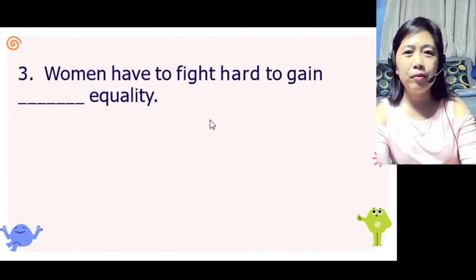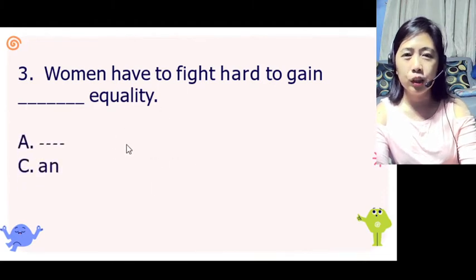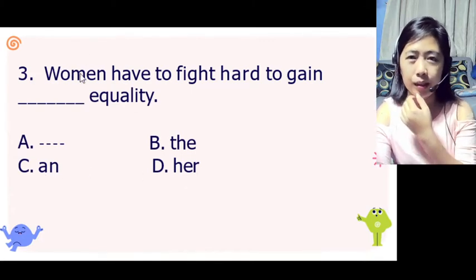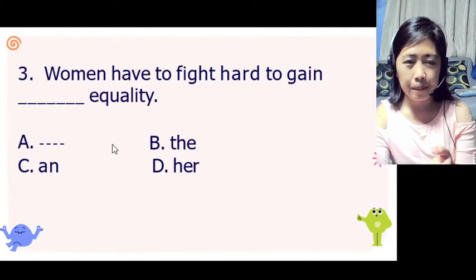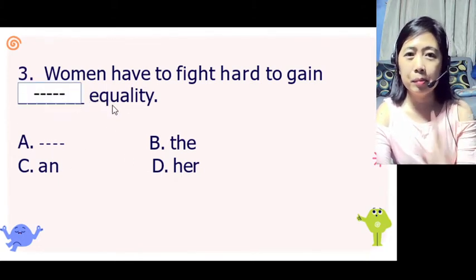Okay, next number we have: Women have to fight hard to gain blank equality. Choices we have: a, non, the, and her. Okay, it couldn't be her because women is plural. So our answer here is none. The sentence remains the same.